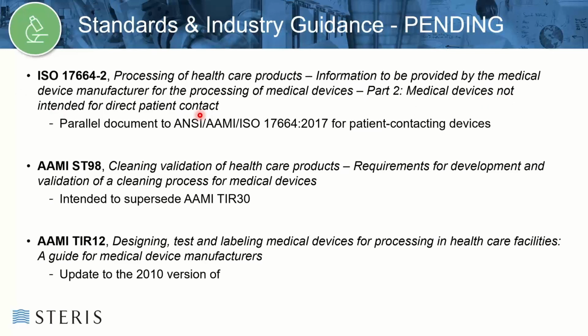So this guidance document is something that we've been waiting for a long time to see, because both 17664, the original one, and TIR 12, they both exclude medical equipment. So if you have a console sitting on a cart or something that has no direct patient contact, those standards exclude those types of devices. So we have no guidance for what do we need to do to make sure that I can effectively clean and disinfect that product if I have no guidance or standards to use. So this is a much needed document. I'm really glad to see this coming down the pipe.